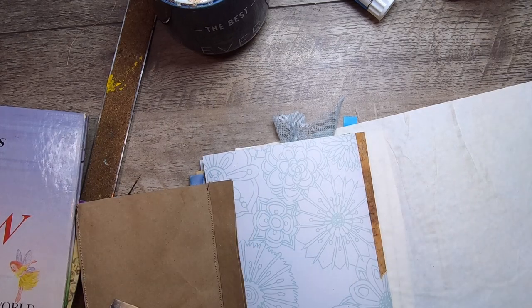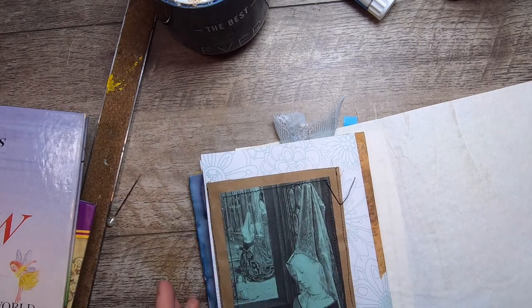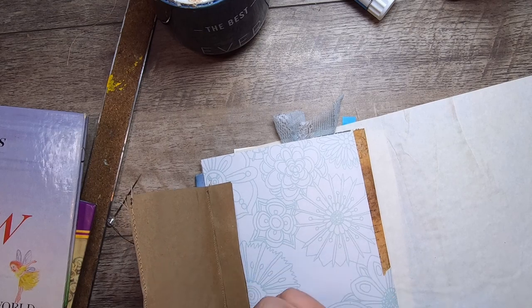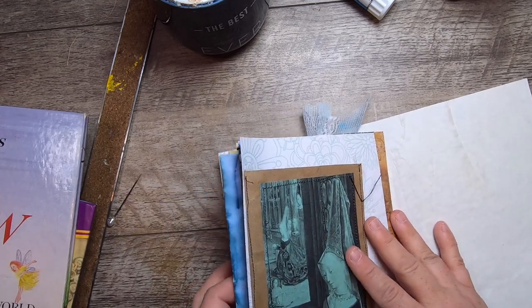So, first thing I need to do is now I need 1, 2, 3, 4 pieces to go in this page. So it'll be a little bit of a dynamic kind of little page there. So let's move some stuff around here.